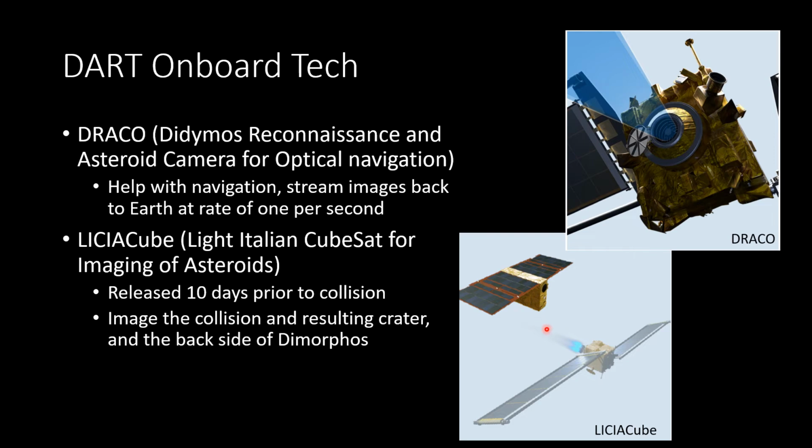Now this CubeSat here is called LICIACube, or the Light Italian CubeSat for Imaging of Asteroids, designed by the Italian Space Agency. That's going to be released about 10 days prior to the actual collision, and the CubeSat will not collide with the rest of the spacecraft. The rest of DART will literally just crash into the moonlet, but the CubeSat will stay in the system. It will take pictures of the collision, and it will even be able to turn and get images of the backside of the moonlet, which is not something that DART itself is going to be able to see. So the CubeSat is going to provide us with vital information about the actual collision, and also show us essentially a 360-degree view of the moon and the asteroid.